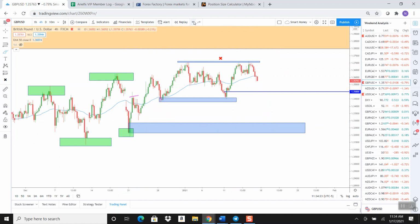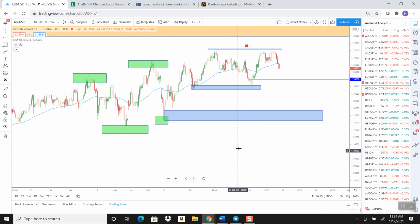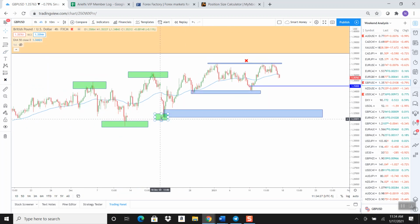The reason I say that is because every time we have an impulsive move to the upside, or a leg like this, we normally create a series of higher highs and higher lows. If you don't understand higher time frame structure, what you'd think is that if we come down in here, this will be breaking structure.